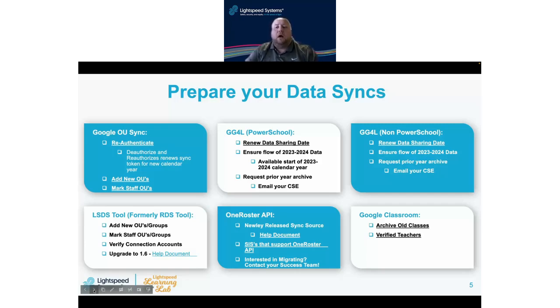Make sure that you're seeing your 2023-24 data. And as long as it's in there, then what we would recommend is reaching out to your dedicated success engineer to archive any classes or structures that were from the prior year. It's important to note for those that are using PowerSchool that data does not become available until the start of your 2023-2024 calendar year. So if that date has not been hit yet, you're not going to see that in the GG4L Connect portal. But once it's there, go ahead and follow the same process. Reach out to your dedicated engineer so that we can clean out any data from last year to ensure that your teachers are seeing everything for the new year.